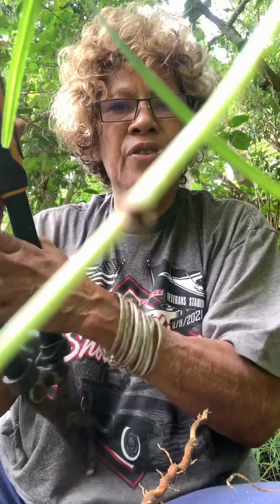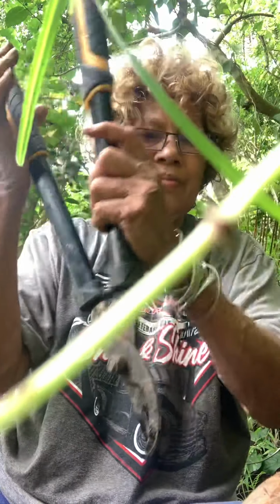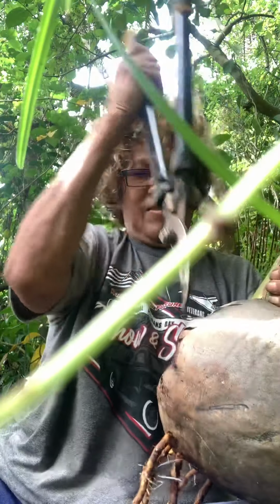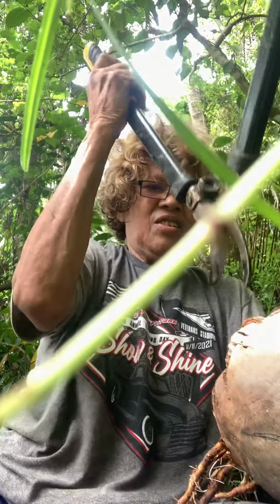So this is survival food. This is how we do it when you're in the jungle. You take whatever sharp thing you brought to do your work with. And this is a baby coconut, look. Inside there is some food.